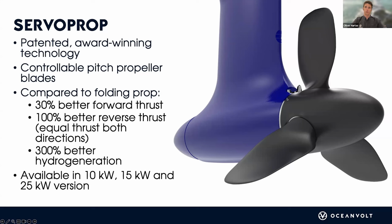And the high power Servoprop 25 also has an integrated rope cutter. Unfortunately, we don't have rope cutters on the smaller 10 kilowatt or 15 kilowatt Servoprops. But c'est la vie. That's something that we've been working on, and that's why our latest product, the 25 kilowatt system, has many more improvements.